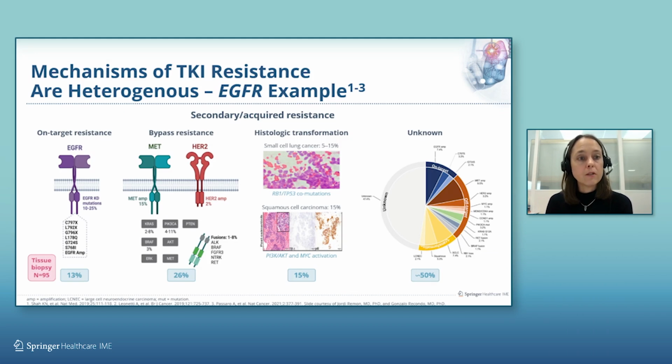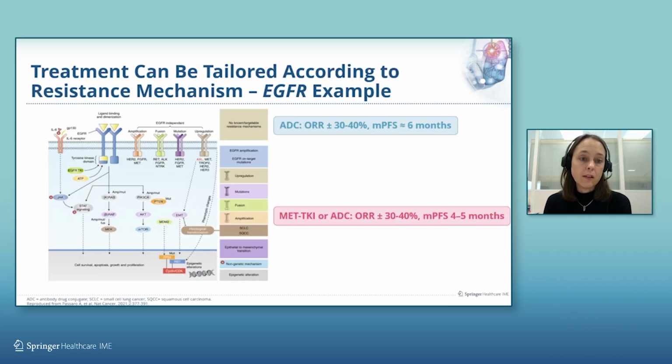Then moving on to mechanisms of TKI resistance, we know that they are heterogeneous, and we also know that they can be used to further personalize targeted therapy. So you can have on-target resistance mutations, you can have bypass resistance mechanisms like MET amplification. Unfortunately, you can also have histological transformation to small cell or to squamous cell carcinoma, and quite a lot is still unknown. But we know that depending on the mechanism of resistance, we can personalize the treatment for these patients.